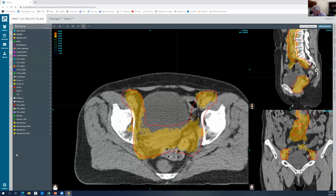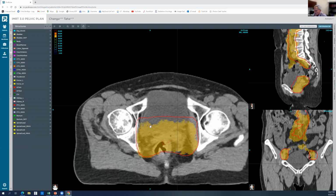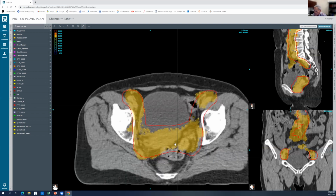Note the structures on this. We don't have an Opti 4500, okay, and we don't have a rind around any of the PTVs either. So what we see on that is several things. From the lack of rind, we don't see a whole lot of dose being forced out to the edges of that PTV. And second of all, we see these hot spots. This is a 50 gray hotspot in a 4500 PTV. We see these hot spots that come throughout.